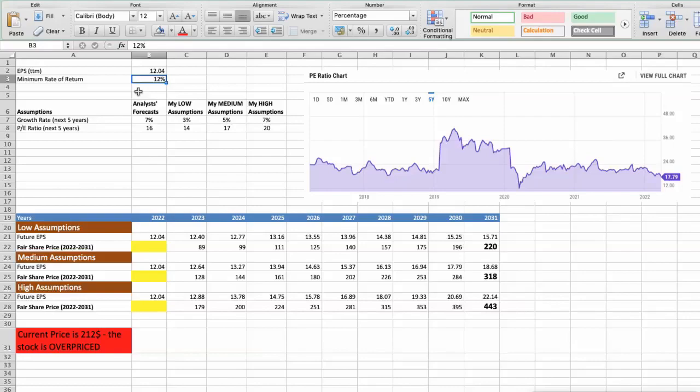For Lowe's, analysts forecast growth rate around 7% per year in the next 5 years, and future P/E around 16. Again, I will use 3 different scenarios for Lowe's: bad, average, and good. First scenario. Lowe's will have bad performance in the next 5 years, and we will use the following parameters in our calculation. Future growth rate would be low, 3%. Future P/E would be low, 14. In this case, the fair value of the stock today would be $79.